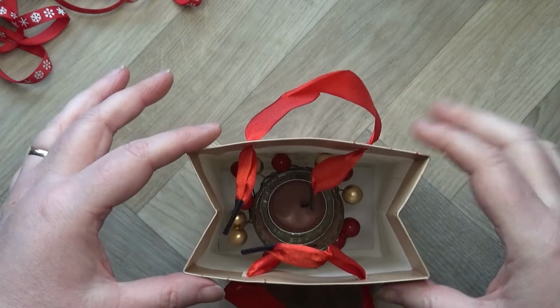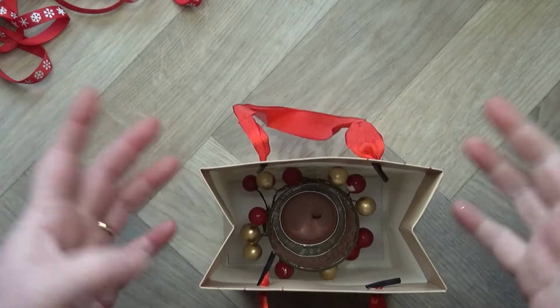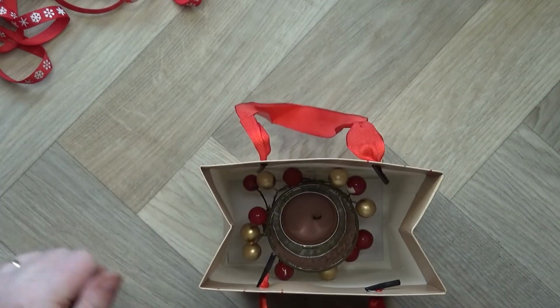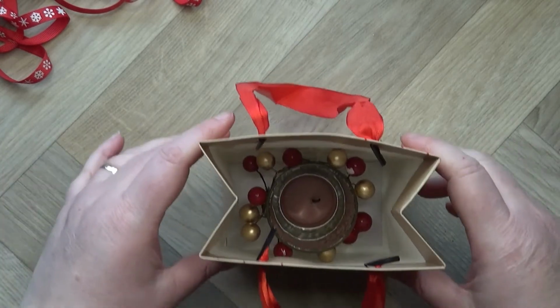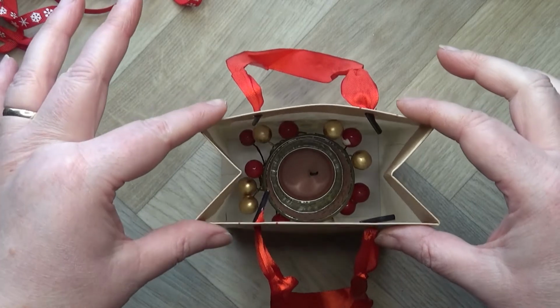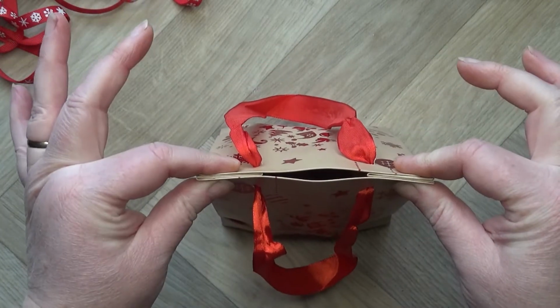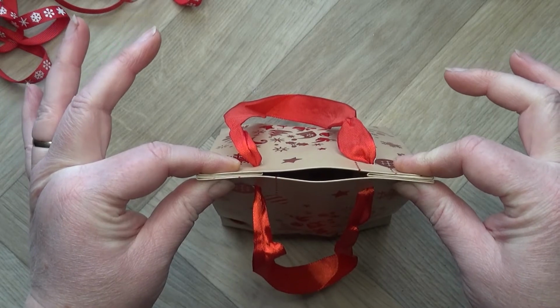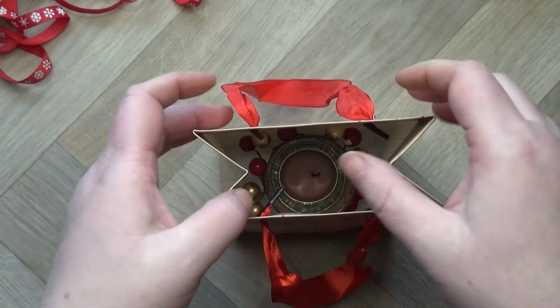But the whole of the top of the bag is open. If I pull these, that's going to be open, and so someone's going to look in there and think, oh, it's a candle, lovely. But you want to keep it a surprise, really, because it's Christmas Day. We want to collapse this box down like that so you can't see into it. So I haven't got any sellotape. Oh, what am I going to do?